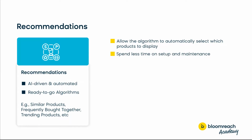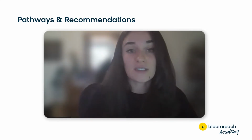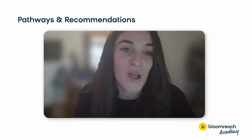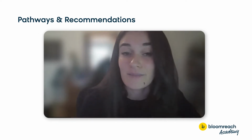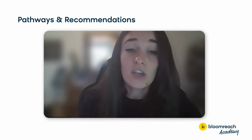And two, if you want to spend less time on setup and maintenance. So for example, you can display a frequently bought together carousel on a product detail page with a selection of products based on what other users have bought this product with. So when using pathways and recommendations within your content pages, you can easily make your pages more shoppable and continue guiding your shopper through product catalogs. By using frequently viewed together or see similar products widgets, you can improve upsell and cross-sell results.